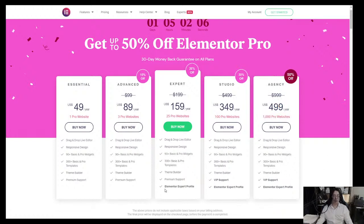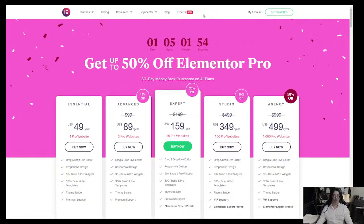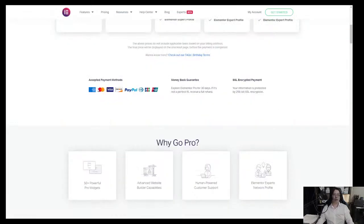Oh, I forgot about this. You do qualify for an Elementor Expert profile if you buy the Expert, Studio, or Agency package. It's right up here. It says beta. Basically, you submit your work onto their website, and if people find you through this website, number one, you do get a better link. Number two, you might even get another job just randomly. It's pretty cool, right? So let's scroll down and see how you can pay for it.